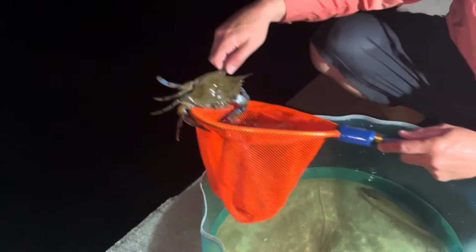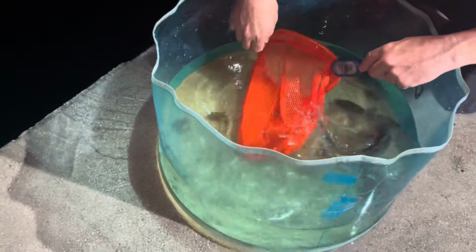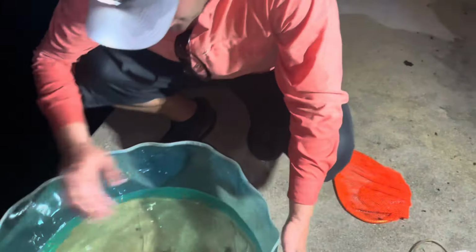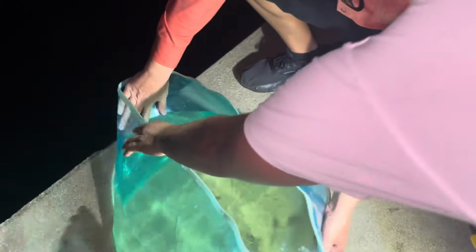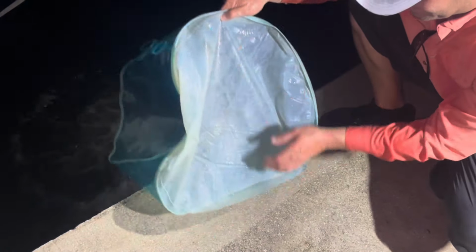All right, here we go. You got two crab on that. All right. Now, let's try to get the rest of these in there. Oh, just flip it down. It's one side like this. Yep. And that is a wrap. Awesome. Sweet, man. Great job, man.